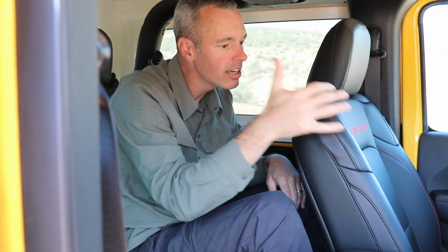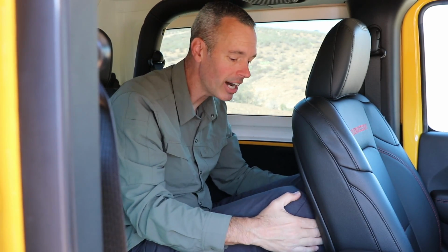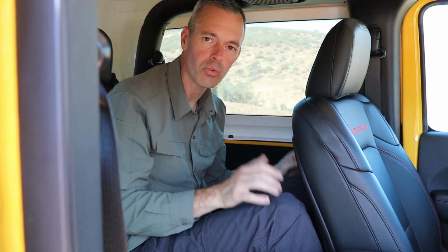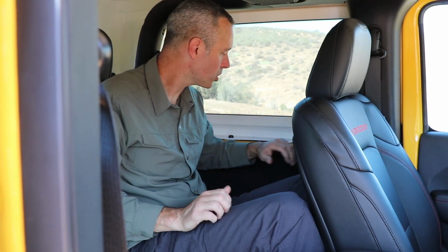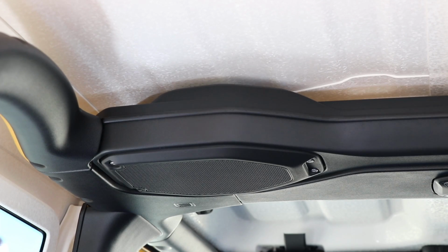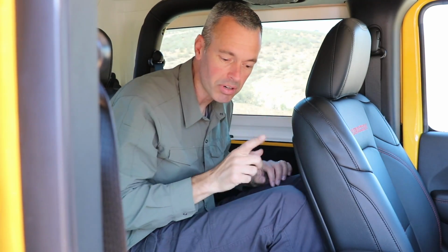Now that seat is back pretty far. I could drive at the front right now, and I've actually got a little bit of leg room back here. Not much, it's pretty tough. I wouldn't want to do a cross-country trip, but riding around town, it's not that big a deal. Got plenty of shoulder room. Headroom isn't an issue. The speaker here is a little bit low, but I've got no complaints. It's pretty nice back here.